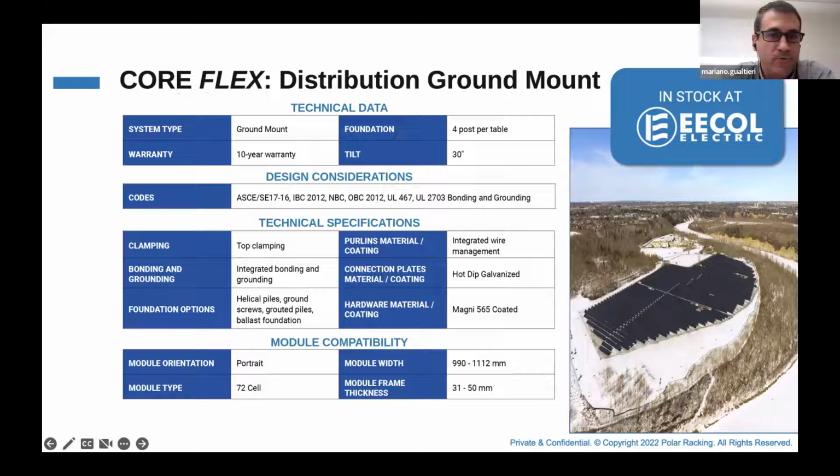Like we mentioned before, we comply with different design codes for different provinces, and with the safety standard UL 2703 for bonding and grounding. It's primarily a ground mount system, with a 10-year warranty, four posts per table distributed into two A-frames, at 30 degree tilt, and a top clamping solution to improve adjustability to different modules available on the market, with integrated bonding and grounding. All this is part of the kit as supplied.